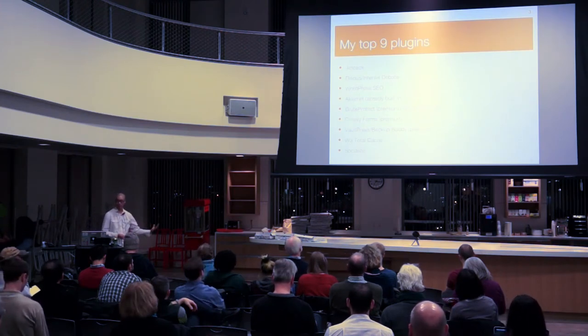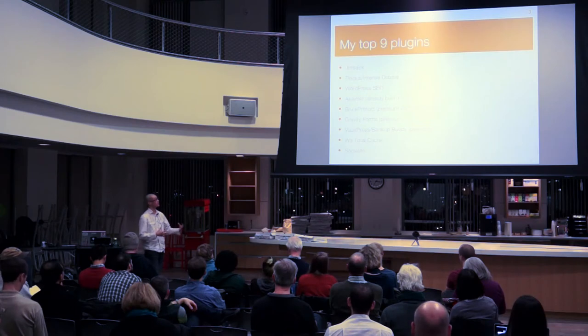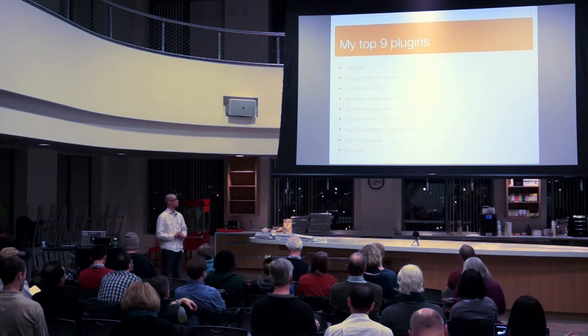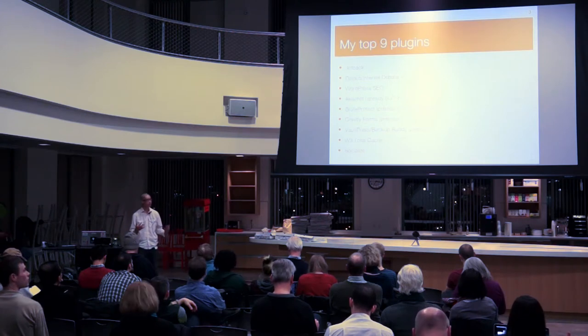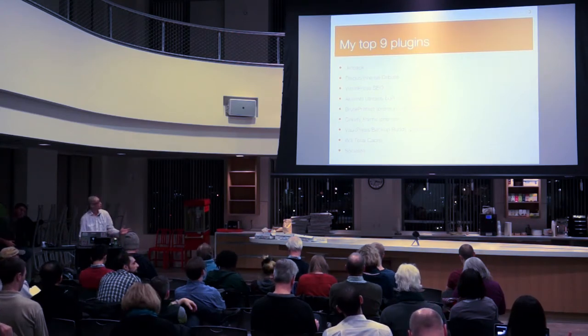Gravity Forms is a premium plugin, which is drag and drop. I like this the best just because it's so easy, but I'll go over another form plugin that's actually free. VaultPress or Backup Buddy, these are backup plugins that are premium. They can be a little bit pricey, but I always tell everybody, what is your data, what is your content really worth? If it's worth a lot, then I definitely recommend one of these premium plugins.